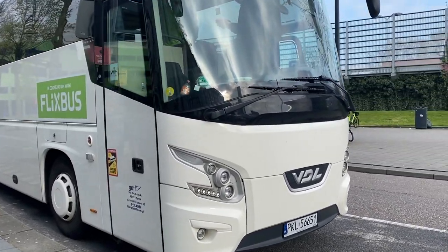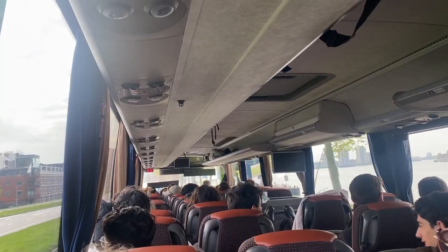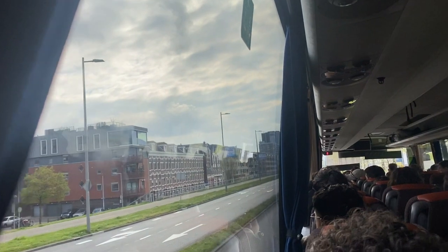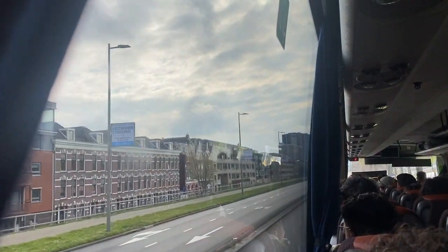Our trip started early on a Saturday morning when we took a Flixbus from Rotterdam to Bruges. The bus trip took about 3 hours and 10 minutes. This weekend it is my boyfriend's birthday, and as a birthday surprise I decided to bring him here for the weekend. So yeah, we have a hotel booked for tonight and we'll be spending 2 days here exploring.